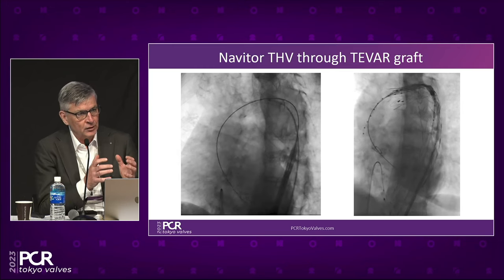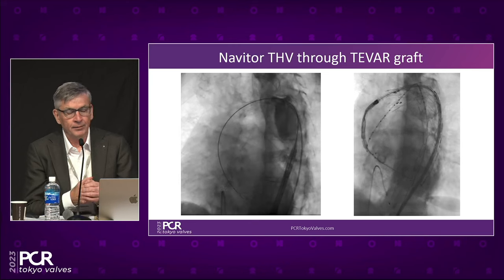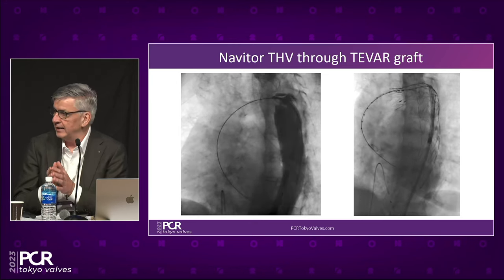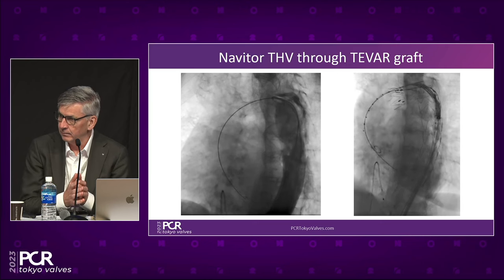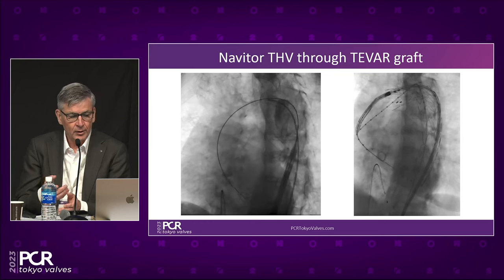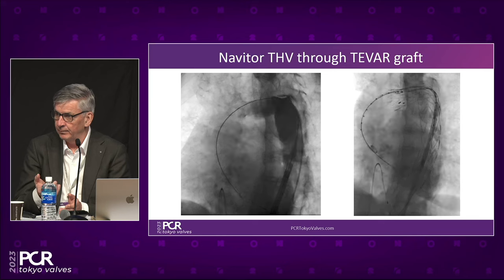So just back to this discussion, if I had a patient with severe calcification with the risk of paravalvular leak, it doesn't make sense to talk about radial force because that's the same across all platforms. If you have a lower opening force, you need to do more predilatation, but you can also see here, you're going to have a system which is much more flexible.